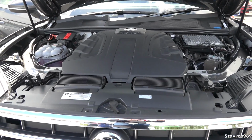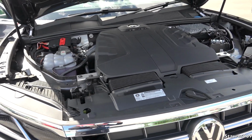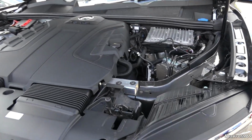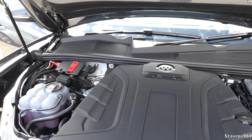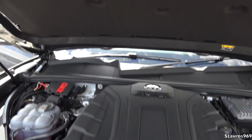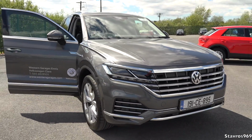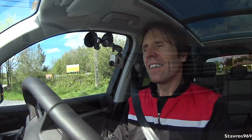So this particular model can go from 0 to 62 miles per hour in 6.1 seconds and has a top speed of 146 miles per hour. So yeah, quite nice, isn't it? But yeah, let's close that up. And now you will get petrol versions as well, but we'll talk about them later. So yeah, I think that just about wraps us up on the exterior. It's time to hop in now and take it for a drive. Okay, off we go on the drive.